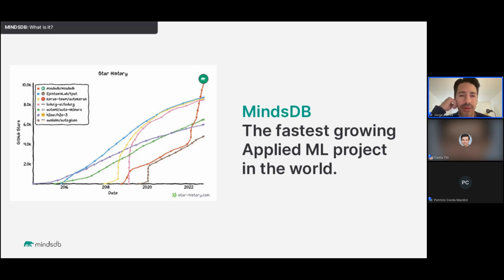I would like to walk you through first, what is MindsDB, what are we doing, and to give you a set of intuitions about the abstractions that we bring to the table and why MindsDB became such a popular open source project and why it can be useful to you. And then after that, I'll walk you through some examples, and Patricia will close with some other examples as well.